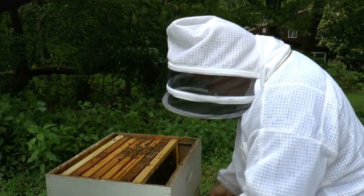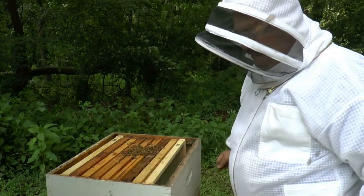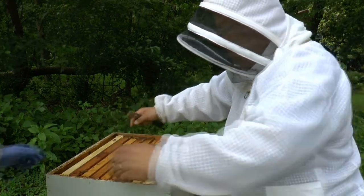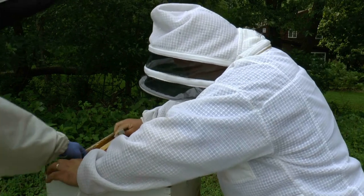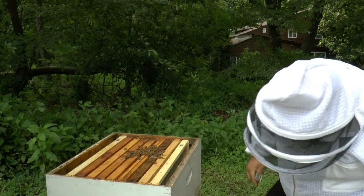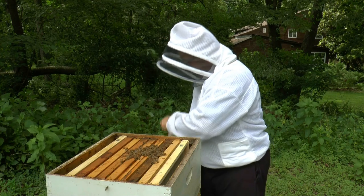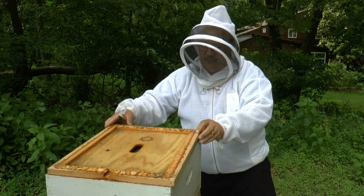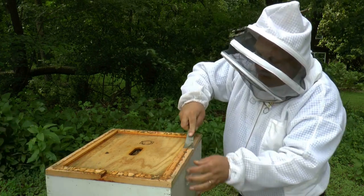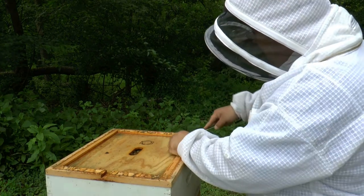Okay, let's put it together here. Am I missing a frame? One, two, three, four, five, six, seven, eight, nine. You gotta push them over there. Okay. Alright, let's put the cover back on. You want the notch or not? Yeah. It's okay, they can come out the top.